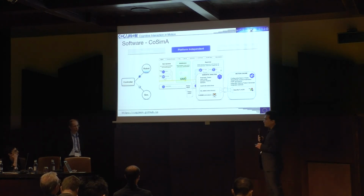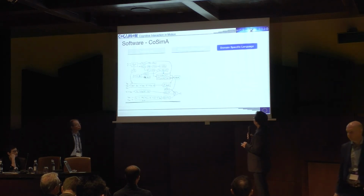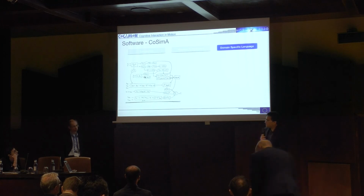We have Orocos for our real-time computations. We have ROS for non-real-time, and we have a bunch of middlewares to communicate between the two. You will see in a second an important application of this real-time, non-real-time communication when Dr. Martin Giese takes over. We also created lots of domain-specific languages.